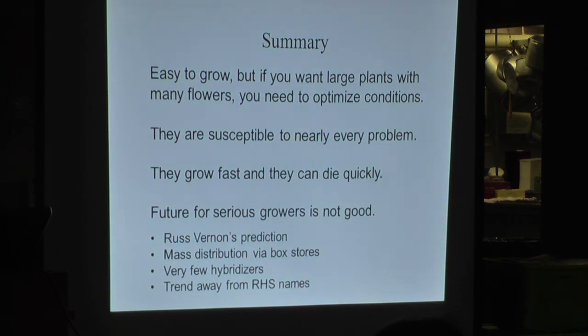Yeah, because the temperature change will induce it to flower again. If it's got any stored energy, it's going to flower. It's just not going to grow. But usually they know enough that they will grow. That's what I expected. Yeah, probably will.